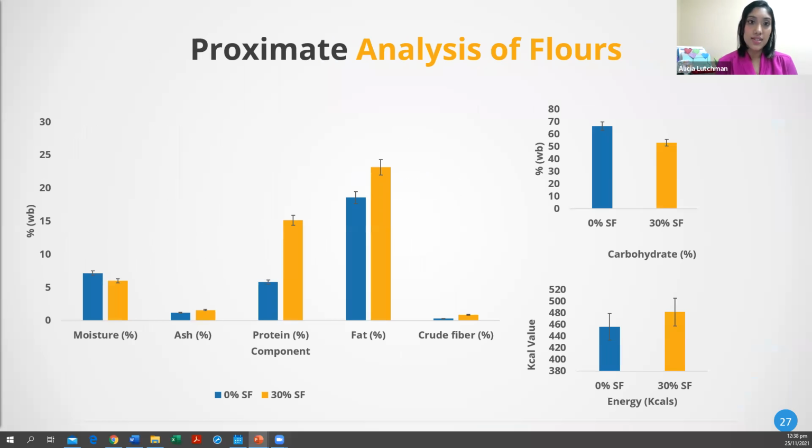Now on to the results. From the proximate analysis of the flours, the protein content for the soy flour, as expected, was a lot higher, and the carbohydrate content was lower because, again, the soy flour is storing energy as a fat, so the fat content was also higher. The moisture content of the soy flour was lower than the wheat flour, which is desirable for baked goods because you want to get that long shelf life.